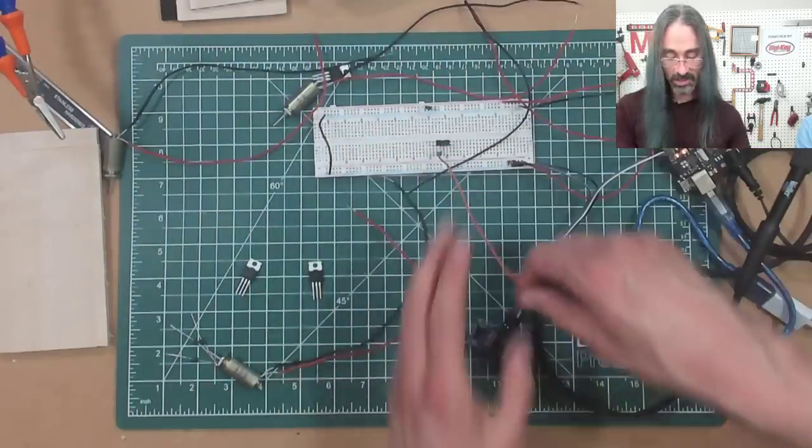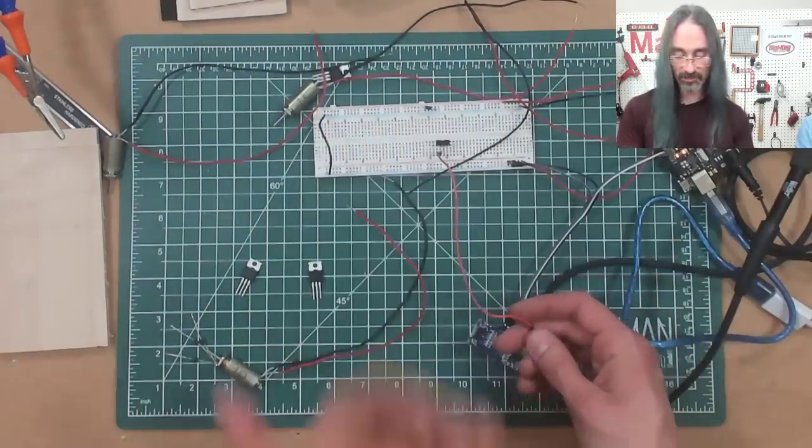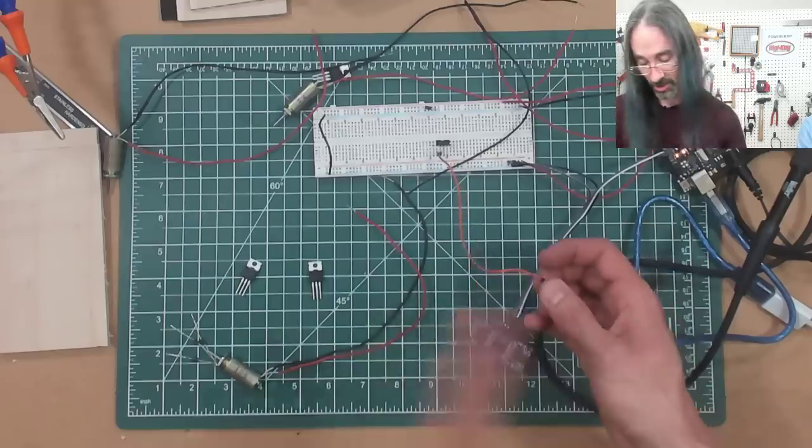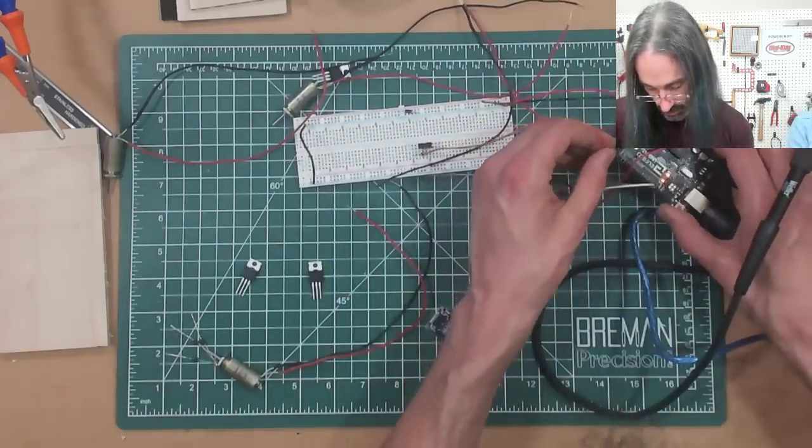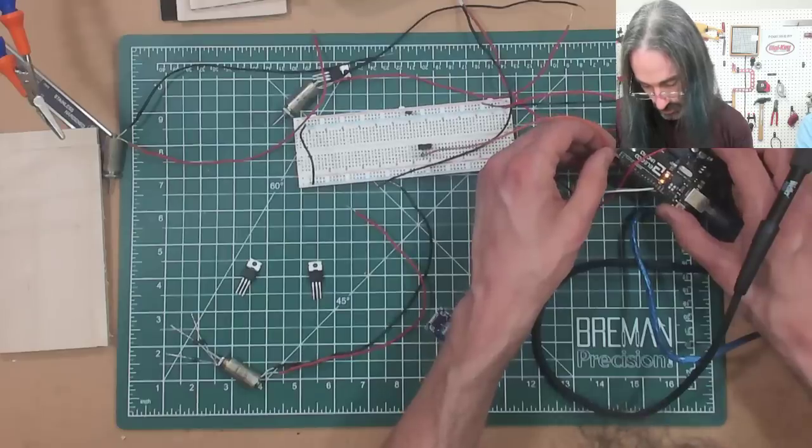The way I'm facing, with the MOSFET facing me, that's the leftmost pin. And then I'm going to plug the other side of that into, indeed, 3, 0, 1, 2, 3.